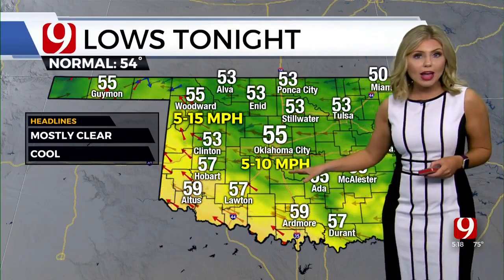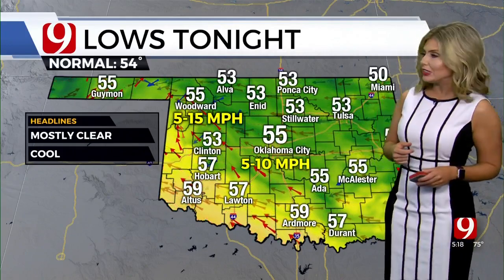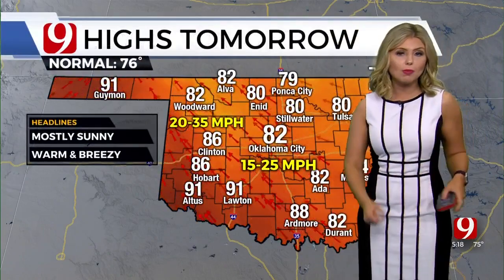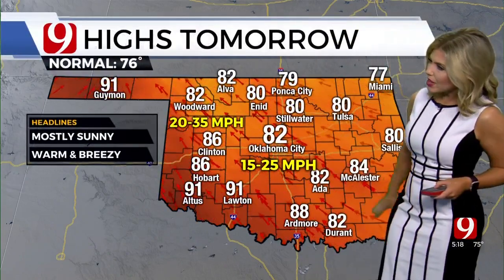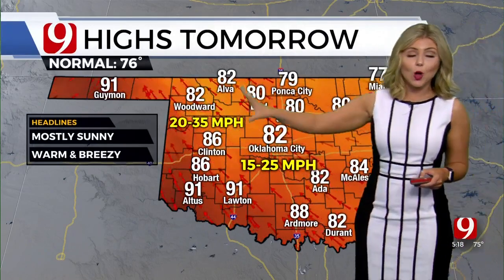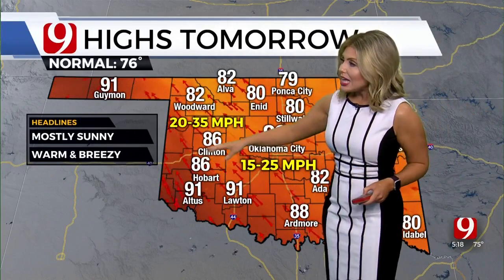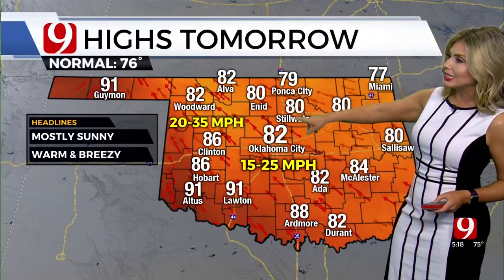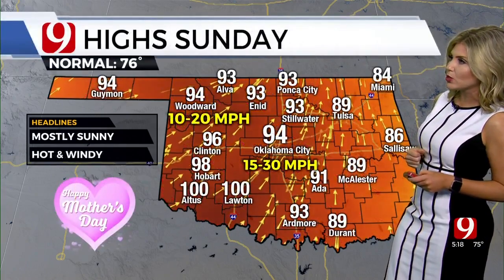Tonight's going to be nice and quiet. Temperatures are going to drop down into the mid 50s by tomorrow morning. The low 50s across the northeast, the upper 50s in the southwest with a fairly light wind. But by tomorrow afternoon, that wind's going to be out of the southeast. For everyone, it's going to be breezy here in central Oklahoma, but a lot more windy out to the west. Highs in the mid and upper 80s and low 90s in the southwest, about 79 though in Ponca City, 80 in Stillwater, 82 degrees in Oklahoma City.